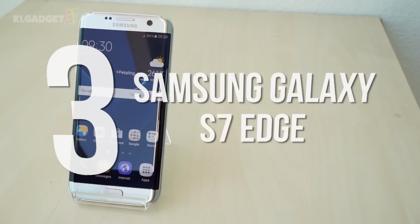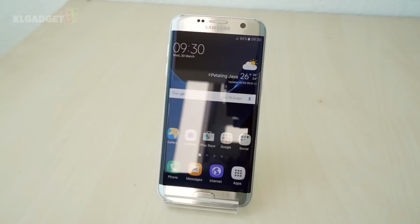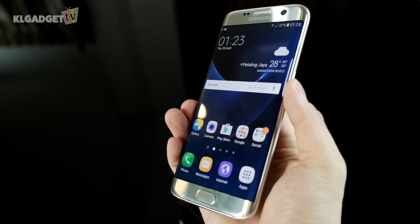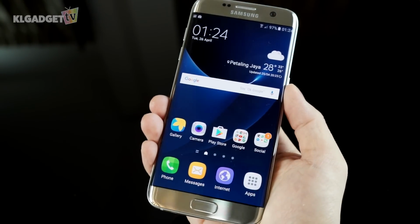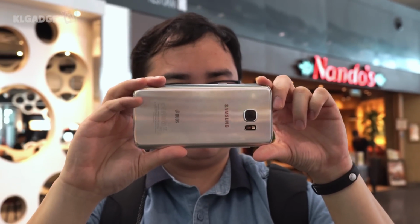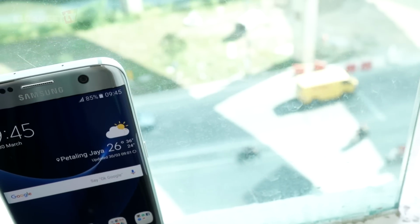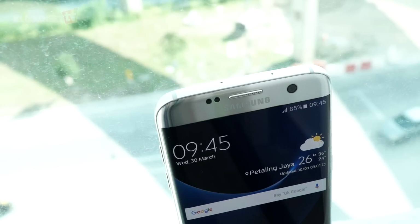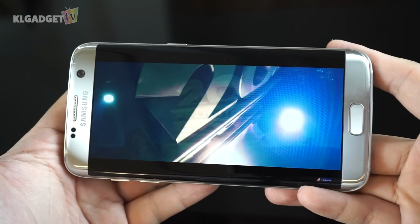Moving on to position number 3, the Galaxy S7 Edge. Alright, just forget about the unfortunate events that Sammy had this year, but the S7 Edge is hands down one of the best Android smartphones for this year, and even at this point of time, not many smartphones could match its camera performance. The S7 Edge is also water resistant and has built-in wireless charging. The retail price is still pretty stiff at 3099 ringgit, but if you check out Lazada or 11th Street, you could get at least 300 ringgit off from some other dealers.